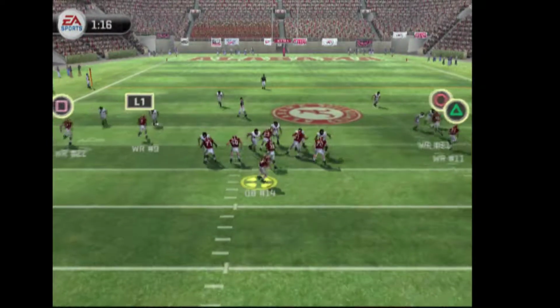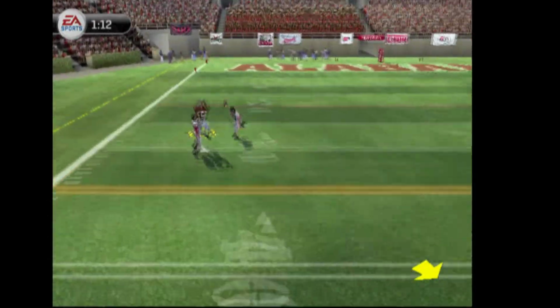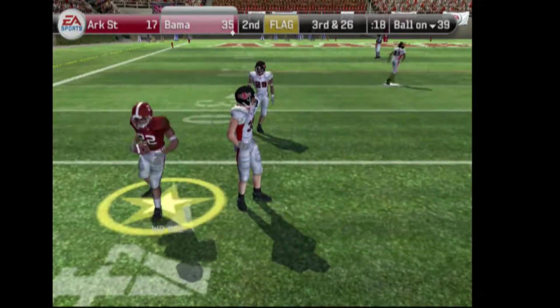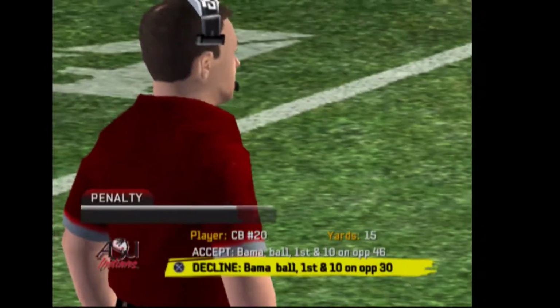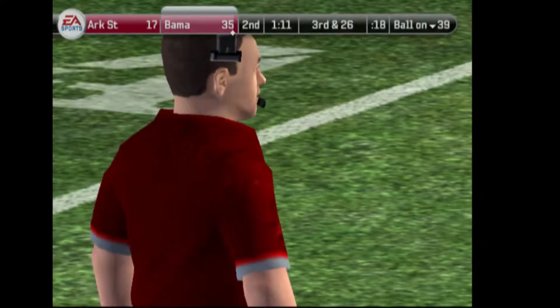They line up in the shotgun. He drops back. He's looking. Moves up in the pocket. Throws it deep. Got it. They'll bring him down at the 30. A lot of shoving while the pass was in the air. Let's get the call. Pass interference on the defense. First down.